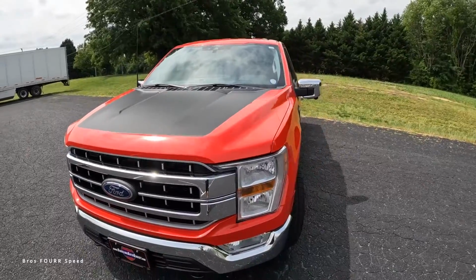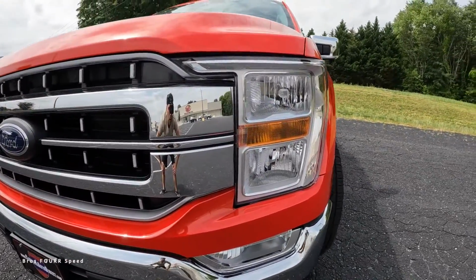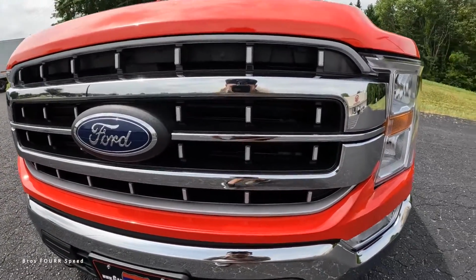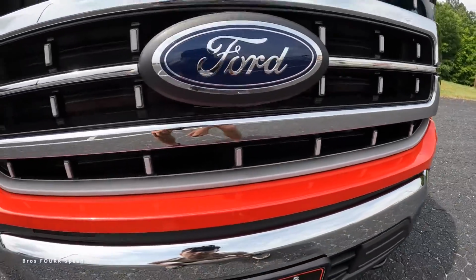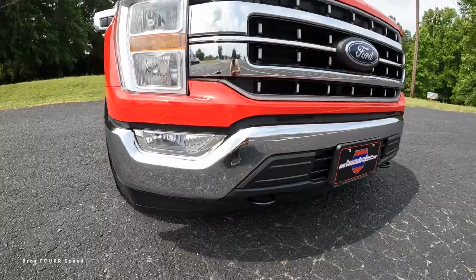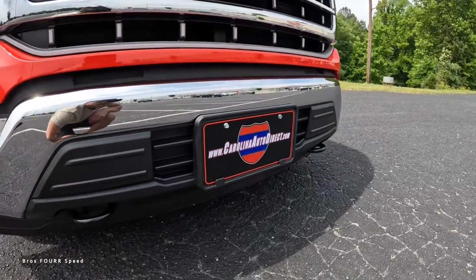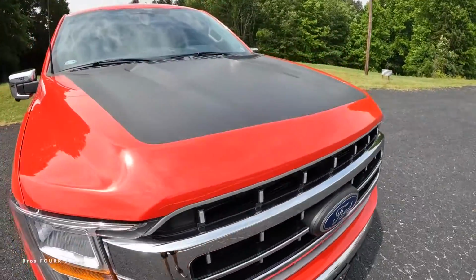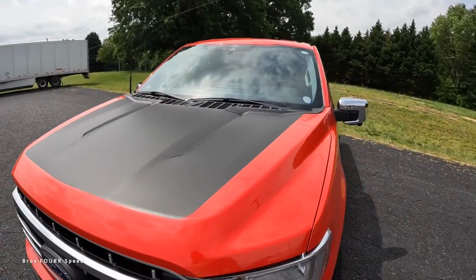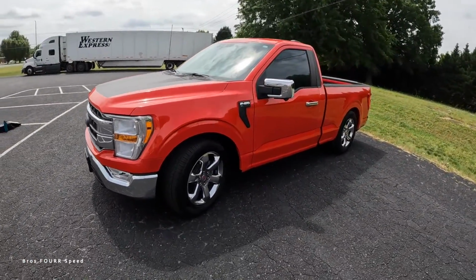Taking a look at the styling now, the chrome and red really goes together really nicely. You can see all that chrome along the headlights, really cool looking grille with Ford, and then we have active grille shutters back there to provide maximum cooling or efficiency depending on what's needed. We get a metal chrome bumper with some fog lights, metal tow hooks down below, and some plastic up in front. And I really like how you can see all this black for the hood graphic. Really nice to see all those contours. Overall comes together pretty nicely. It's a sporty looking truck.